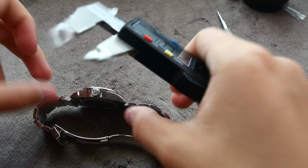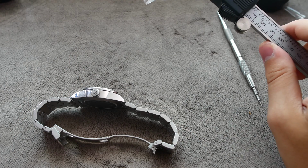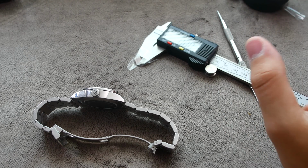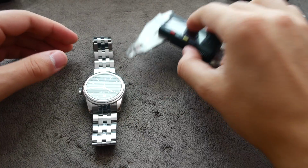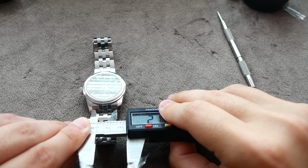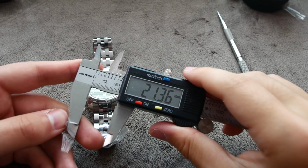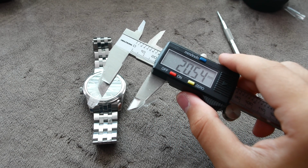In terms of the lug-to-lug distance right here, we've got a lug-to-lug of 46.7. So those are the dimensions of this watch. It has rather modern dimensions, but as I said before, it's kind of modestly sized. It's not oversized. The only problem here in terms of the dimensions, in my opinion, is the lug width. And in this case, the lug width of the watch is a pretty annoying 21 millimeters, which means you're gonna have a much harder time to find aftermarket straps for this watch.